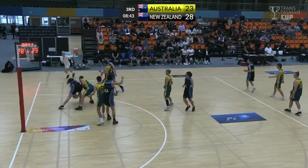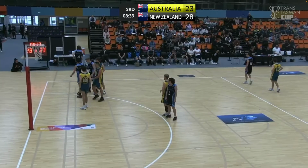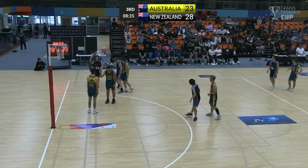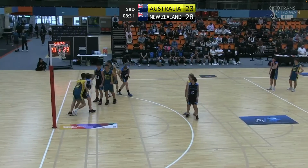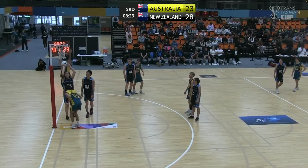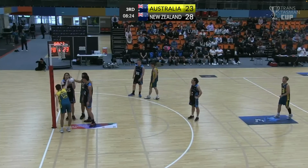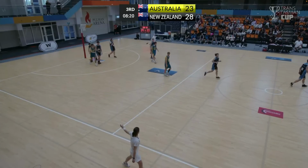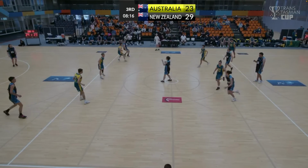Another good turnover there from New Zealand. Yeah, it'd be interesting to see if Australia go to the bench just to have some maybe cooler, calmer heads come to the court. You can see everyone out there's just a bit emotional, as you want in test match netball. It's about picking and choosing how you use that emotion though, isn't it? Because in the moment you really need to make sure you execute your skills. And Australia definitely will want to do something here. New Zealand going up to a 6-goal lead.